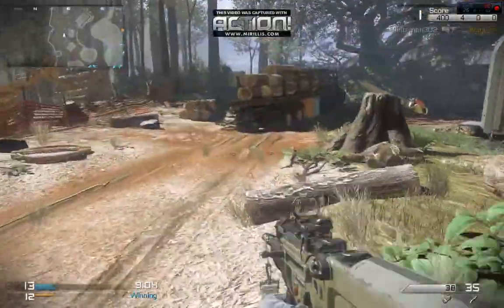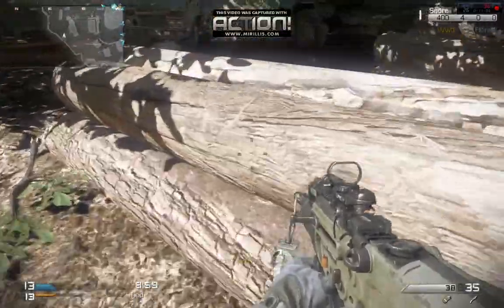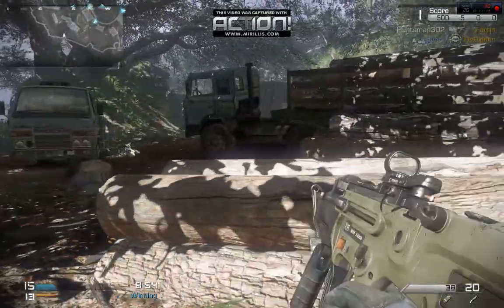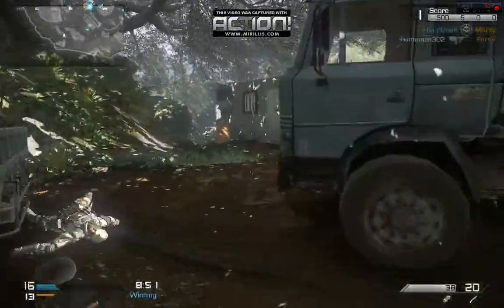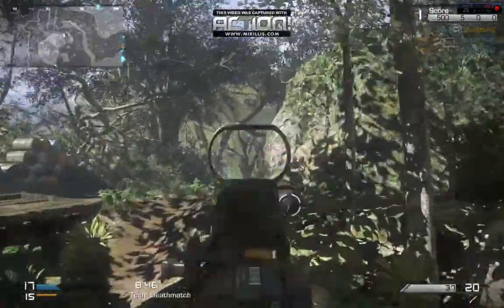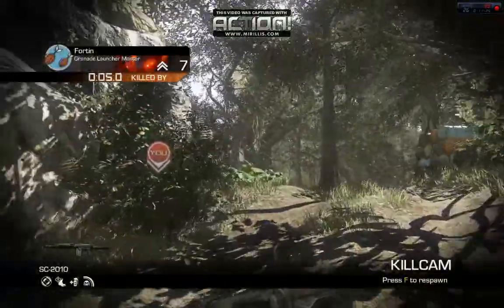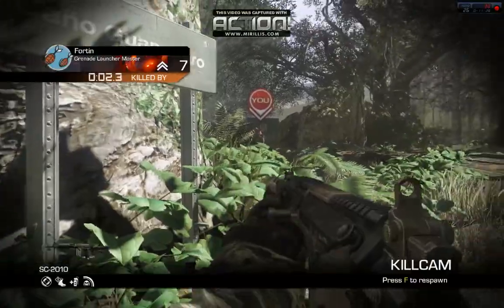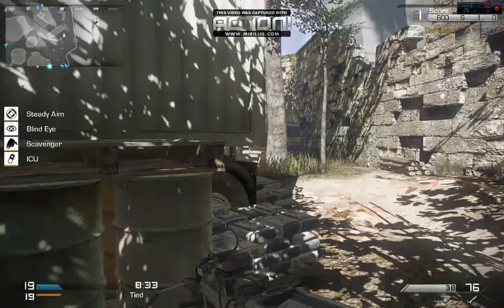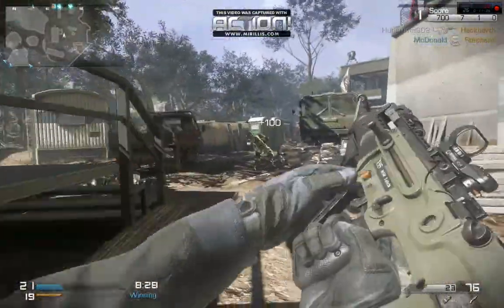But as you can see, even when encountering enemies, it does not drop in FPS. And the detail is actually really nice in this game. It does look better than Battlefield 4, but overall Battlefield 4 is just a much better game. I died. But in Battlefield 4, I've never really gone below 30 FPS. It's usually 40 FPS and above.